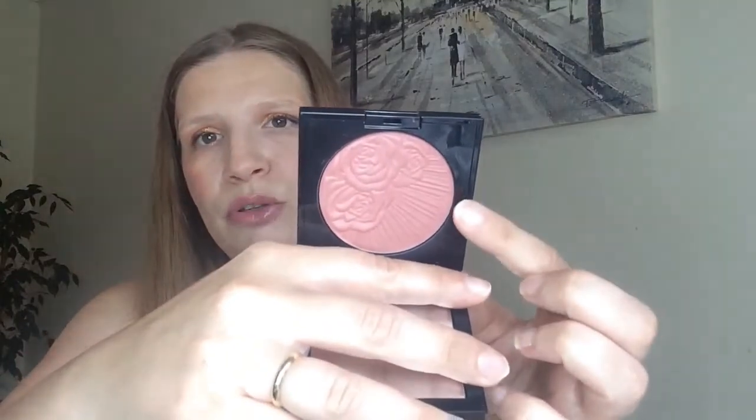Another blush that I really, really enjoy and I recommend is the Pat McGrath Labs. The shade I've got is the Divine Rose, which I absolutely love. I love the packaging. It's quite luxe, quite heavy as well. It's a beautiful mirror. And then you've got this beautiful embossing. Apart from looking fantastic and beautiful, the shade is amazing. The pigmentation is there. It looks stunning.